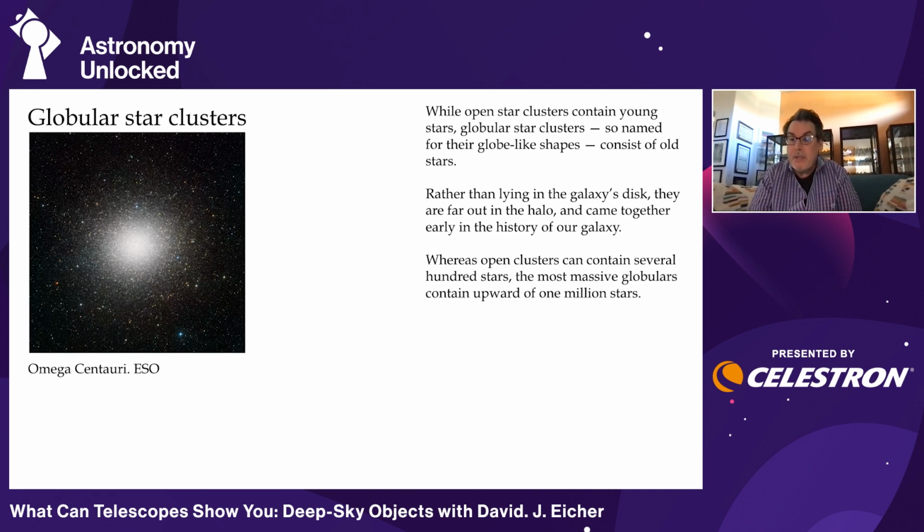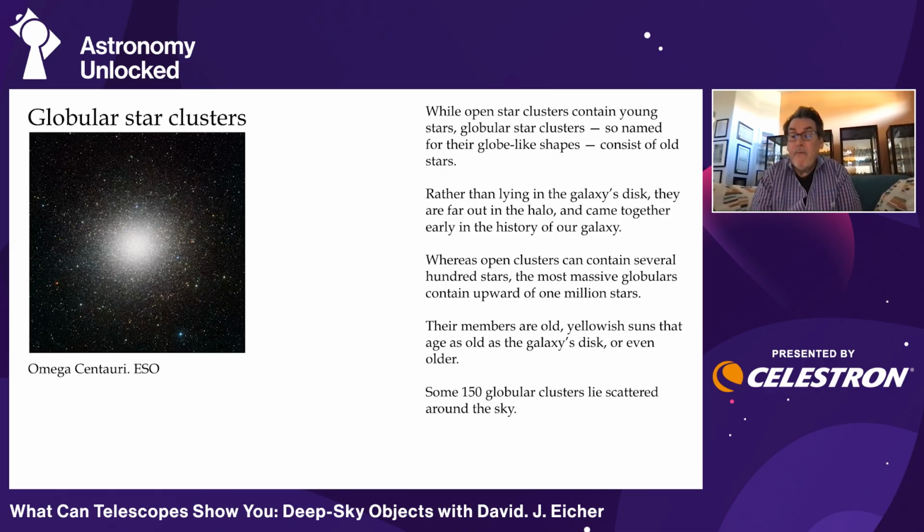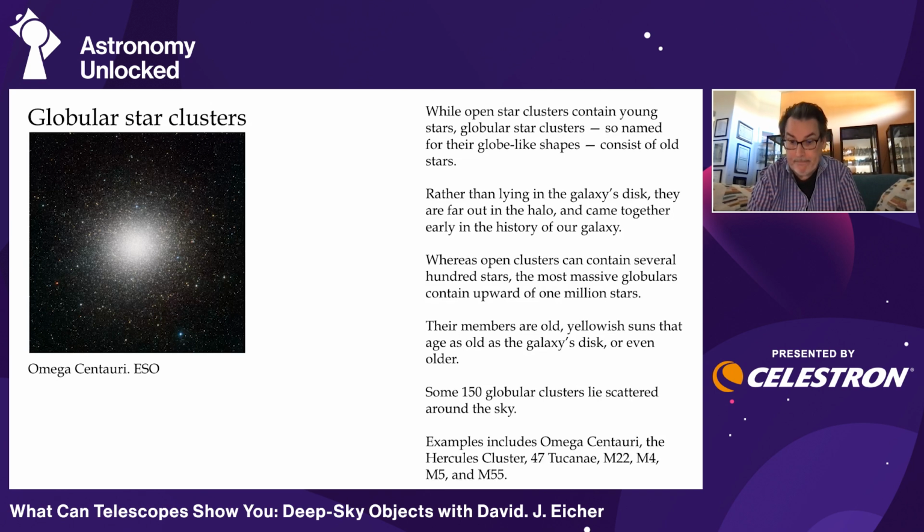Whereas open clusters contain several hundred stars on average, the most massive globulars contain upward of 1 million stars in this cluster, like the one shown here, Omega Centauri in the southern hemisphere. The members of these clusters are old. They're yellowish suns that are as old as the galaxy's disk, as I mentioned, or even older. And about 150 globular clusters lie scattered around our sky. Of course, we know of many other galaxies with their own clouds of globulars as well.